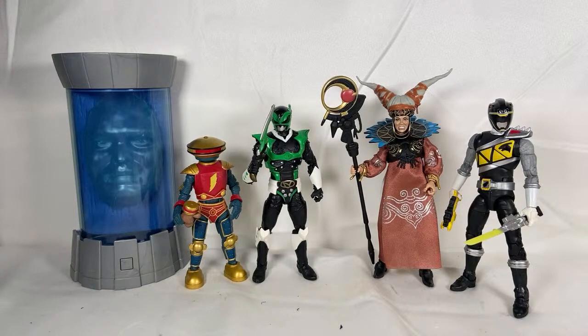They're not perfect by any means. Like I said, there's flaws with some. There's some paint apps missing here that should be there, and blah blah blah. But I still do enjoy them. They are a lot of fun to pose and take pictures with. So that's cool.